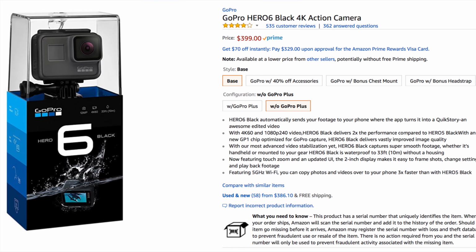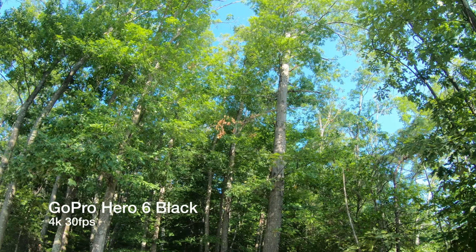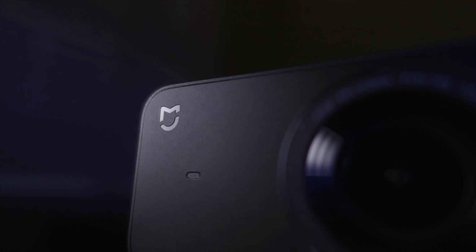It comes equipped with a proprietary GoPro processor called the GP1, and it has some kind of sensor in it. They don't actually list it. I assume it's Sony, but that's a guess. I don't actually know. The Xiaomi Mijia 4K, on the other hand, doesn't apparently have a specific release date, but the earliest I can find it on Amazon was August of 2017.